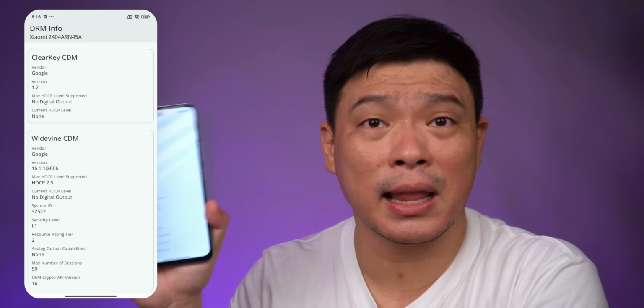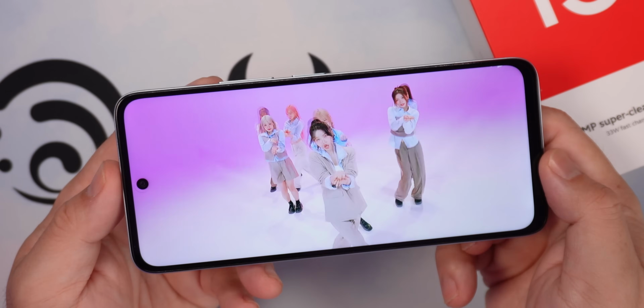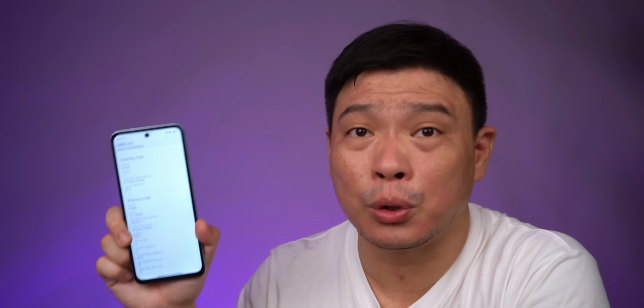Now, since this one has a level 1 wideband security level, you can watch HD dito sa phone na ito. And browsing on YouTube, mga videos dito na pinapanood ko, okay siya, decent, but just don't expect it to be as good as an AMOLED display. Just to set your expectation right.